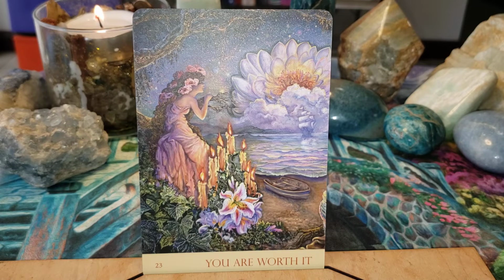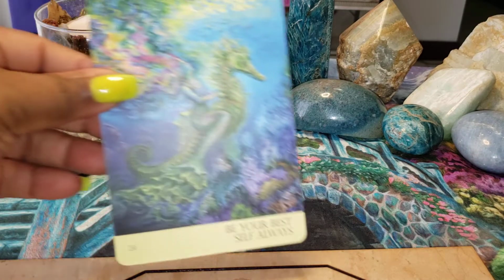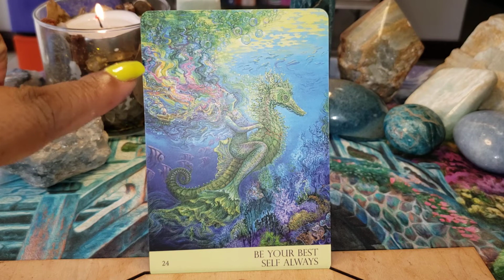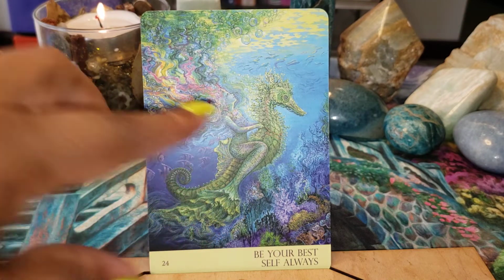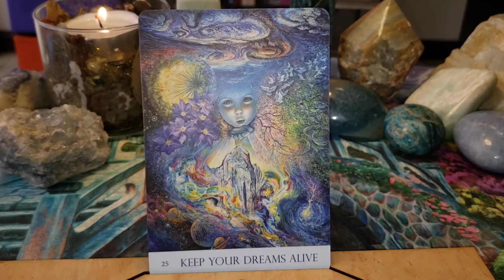Oh, look at the candles. Oh, this artwork is awesome. And I like that it's borderless. You have the little border at the bottom, but it doesn't take away from any of the artwork. Look at her hair. Ugh. It's just as stunning. Yeah, and she's like a mermaid. So that's what I'm saying. These are like whimsical earthly creatures, that kind of thing.